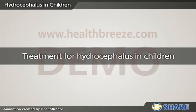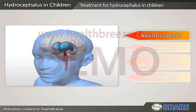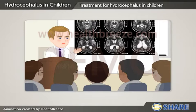Treatment for hydrocephalus in children. Our hospital difference involves multiple specialties in reviewing the cases of children with hydrocephalus. Neurosurgeons, neurologists, pediatric ophthalmologists, radiologists, among others, join together to develop the treatment plan. The team will decide when and if surgery is the best option.